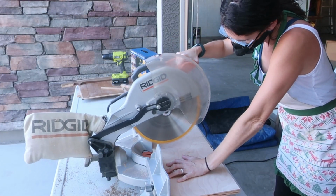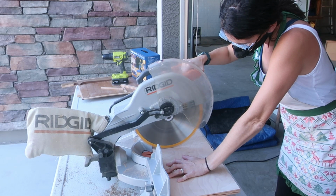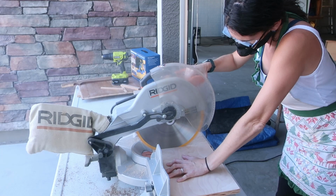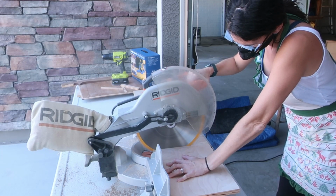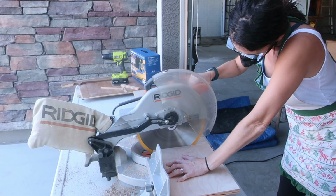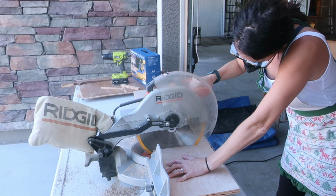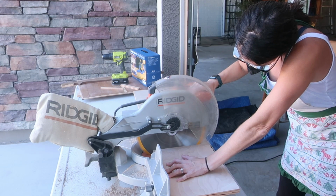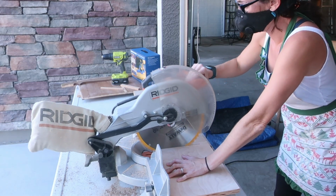This shelf is just a little wider than our miter saw cuts, and I hate using our table saw. There's just something about it that drives me crazy. So my little solution is to cut what I can on one side, flip it over, and finish the cut. Easy peasy, but you might need to do just a little extra sanding on the edge.